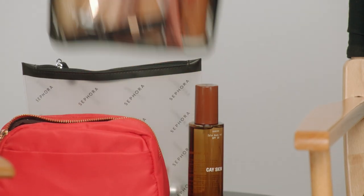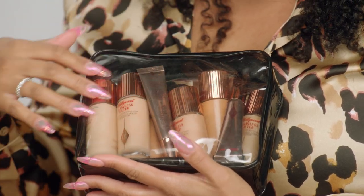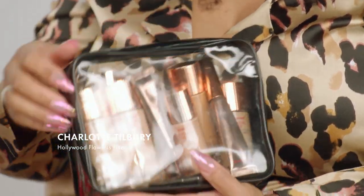My favorite thing to get, I call it rich lady skin, luxurious skin. I love that. So this is straight from my kit. It's all Charlotte Tilbury. Sorry, we call her Char in private. You can see now, flawless filter.